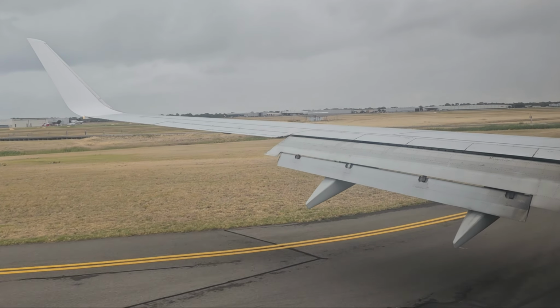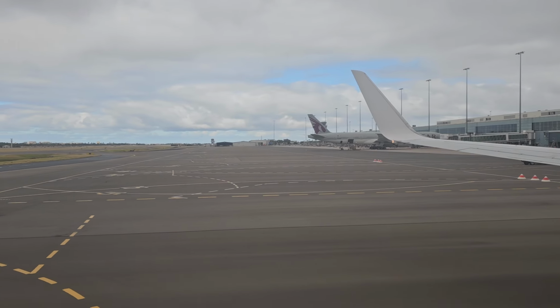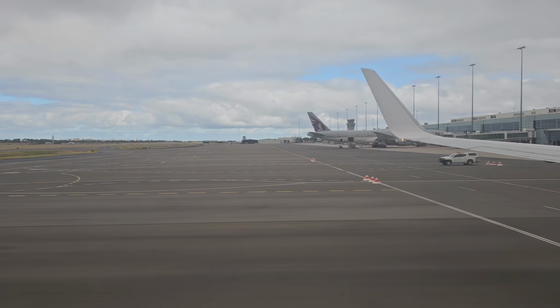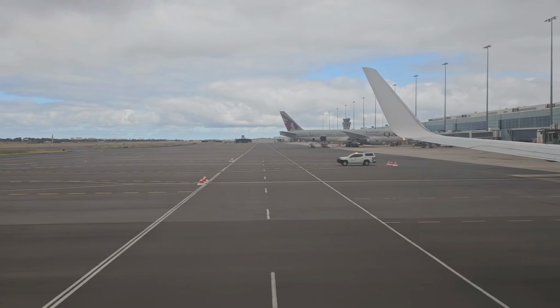Welcome to Adelaide Airport. Local time is 11:27. Virgin Australia are proud to acknowledge the traditional custodians of the land on which we walk, work, live and fly, and we pay our respects to elders past, present and emerging.